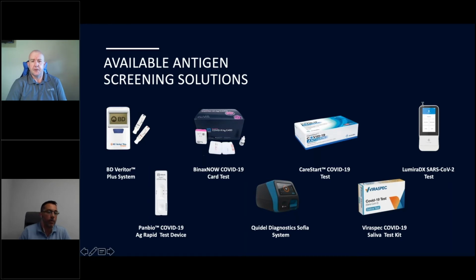The PanBio is a product made by Abbott, is not approved here in the United States as of yet. It is CE marked, so widely popular with our clients over in Europe for antigen testing. That can be done via nasopharyngeal or anterior nasal, so at the very tip and edge of the nose there. There is no machine needed for this test. Again, 15 minutes to results, and 91.4 sensitivity and 99.8% specificity.